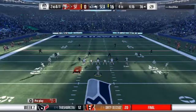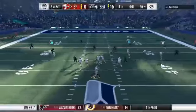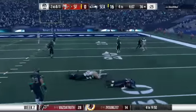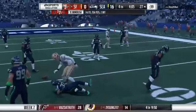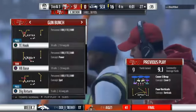Back to NFL. Here we go. Now a shotgun snap as they'll look to throw. And Decker's got him. And he'll be brought down at the 27-yard line. And they'll get 9 there as that sets him up better for 3rd down.